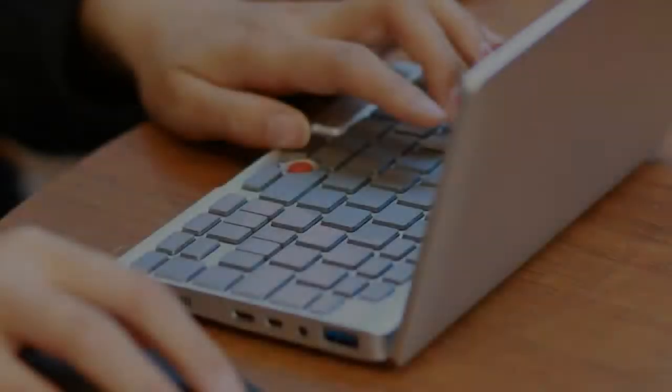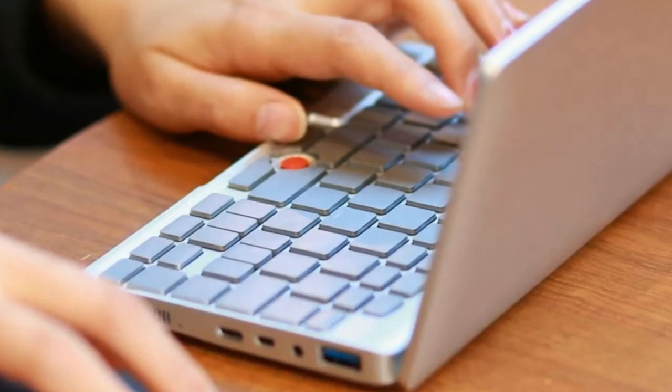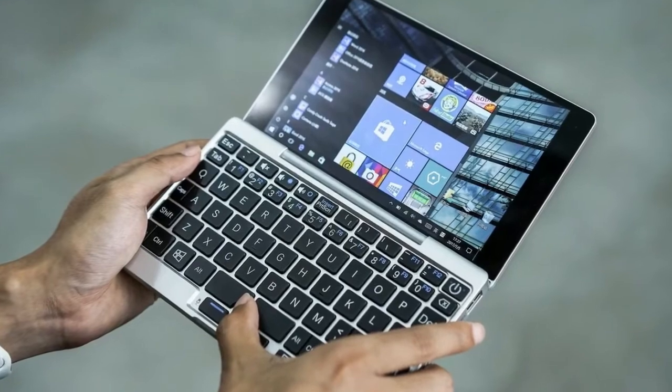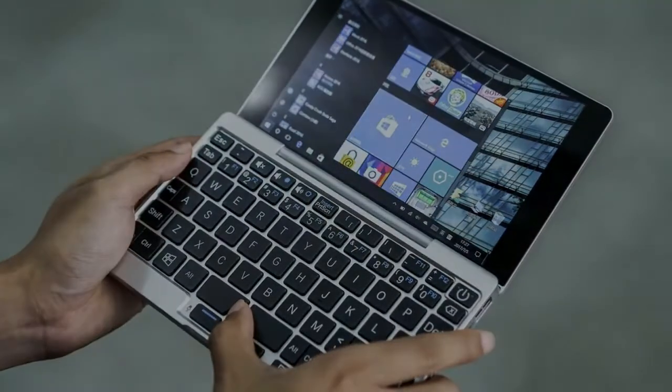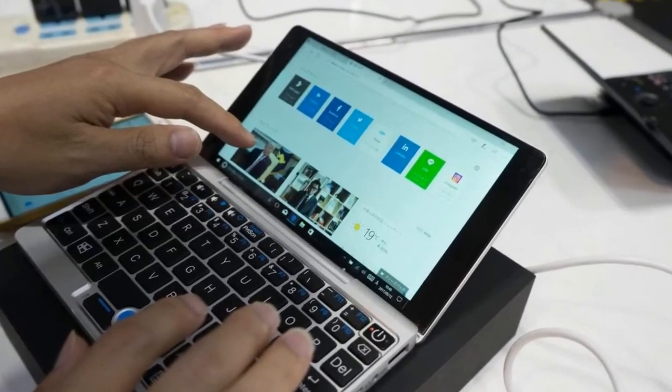A healthy array of ports provide excellent connectivity. Charging is via the USB Type-C port and USB-A is still present. A good old-fashioned 3.5mm headphone jack is included, as is a micro HDMI port allowing you to use the Pocket to power a larger screen.